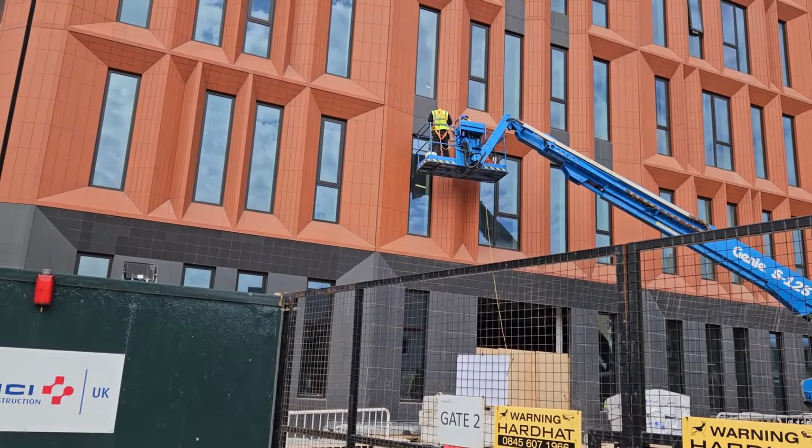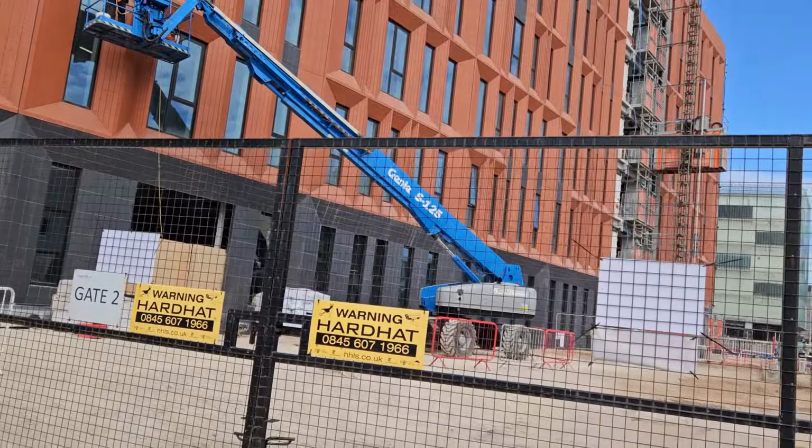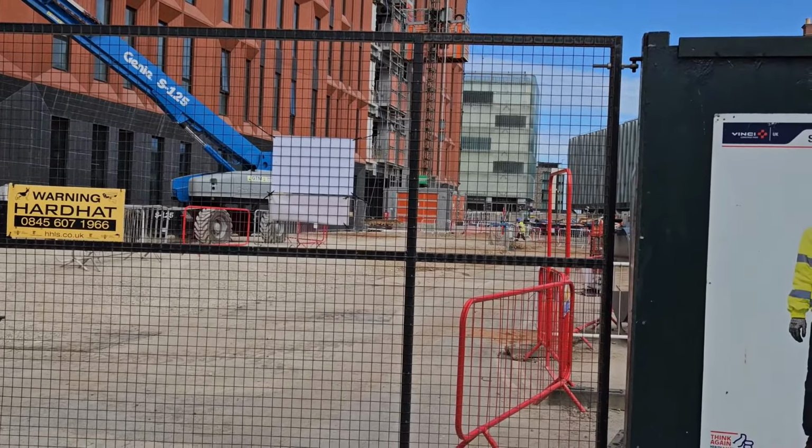So with a view of these 2 contractors on that cherry picker, we will see one and all here again next week at this Works and Pensions Office build.